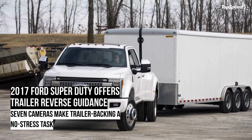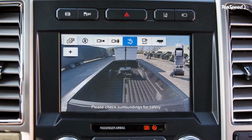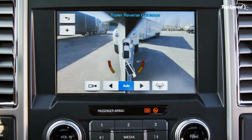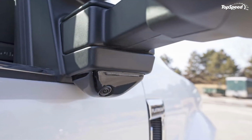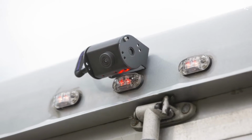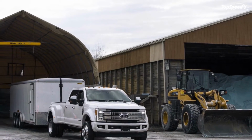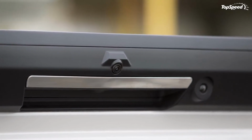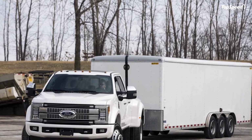Ford is the first to offer such an extensive camera system from the factory on a heavy-duty truck. The automaker even has 2 pending U.S. patents on the technology. That isn't stopping the competition, however, as Chevrolet just announced its dealer-installed camera system that works in much the same way. Though Chevy's version isn't offered from the factory, owners of 2014 or newer trucks can have the cameras installed.